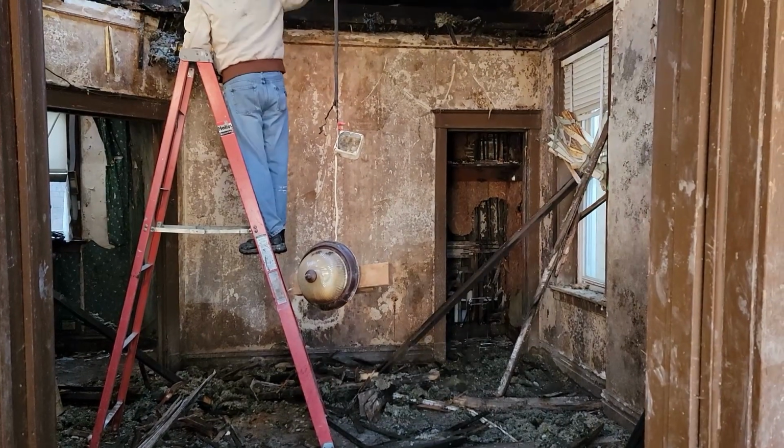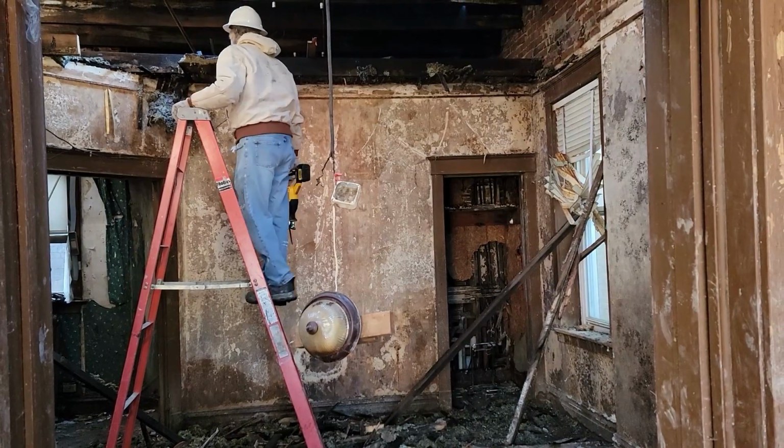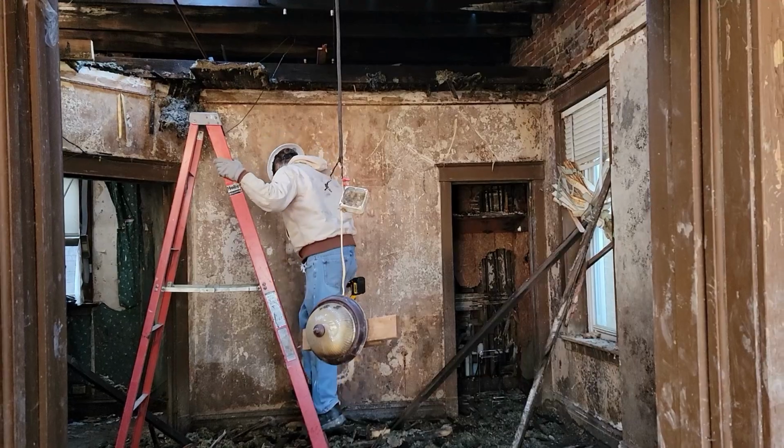Blinds again. All right. Project's over budget now. Got to replace the blinds.